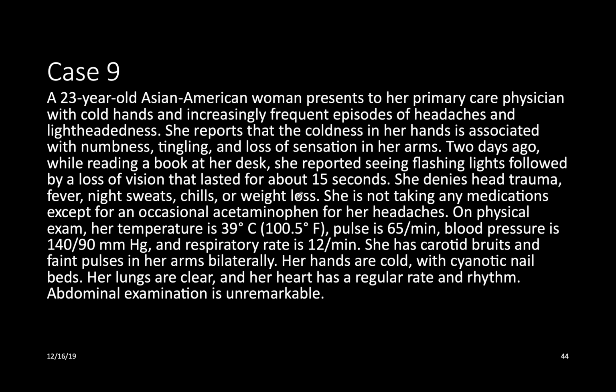Okay, next we have a 23-year-old Asian American woman who presents to her PCP with cold hands, increasingly frequent episodes of headaches, and lightheadedness. So what are some of the things that pop into your mind with this type of patient? Yep, good. So we'll throw up Raynaud's and scleroderma, and then having these headaches and lightheadedness, we think probably something vascular going on.